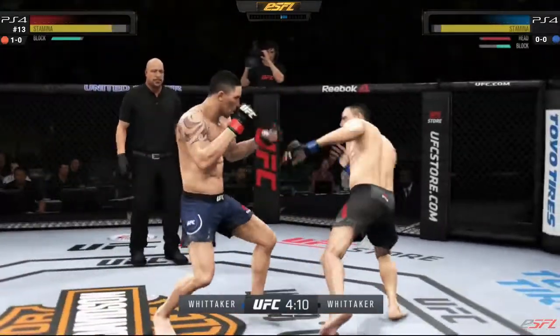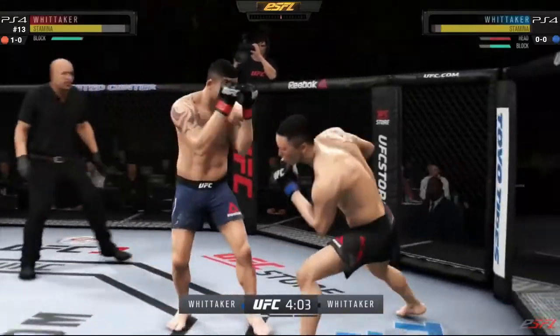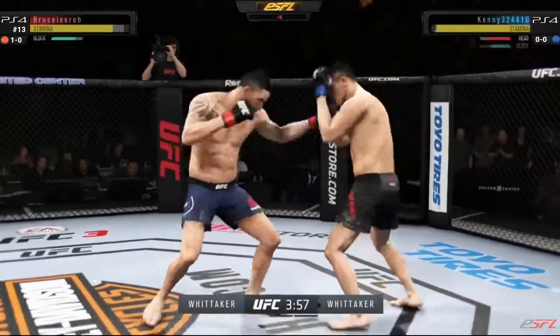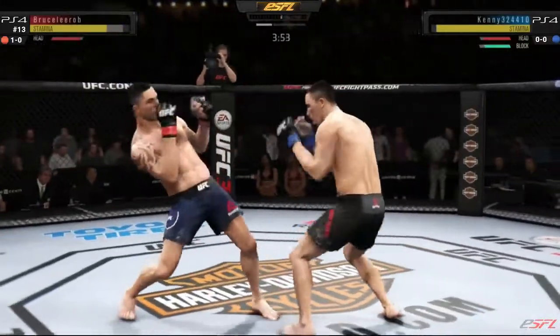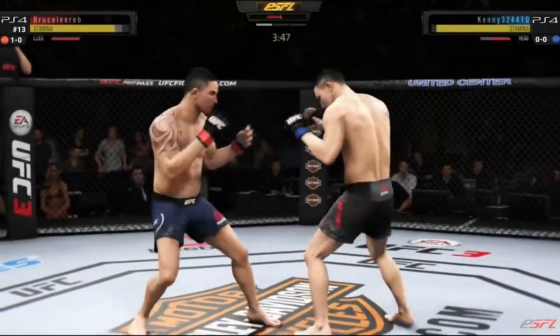And Bruce doing a little bit of planting here, which is going to get those strikes off a little quicker. There we go. Plants 2-1 into the 3 there as well. Doubling up on that left hook. Kenny's trying to find his opening. The patience and pace of this fight is so different from the last one. Yeah, a couple of the other fights, very quick pace.